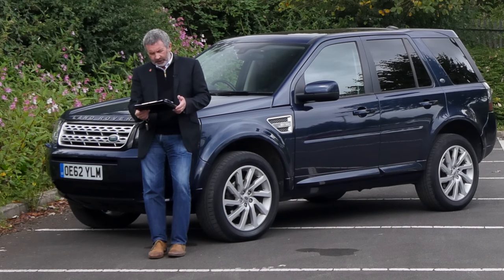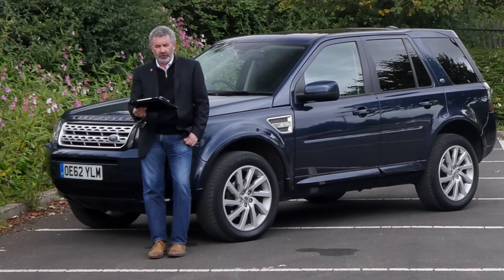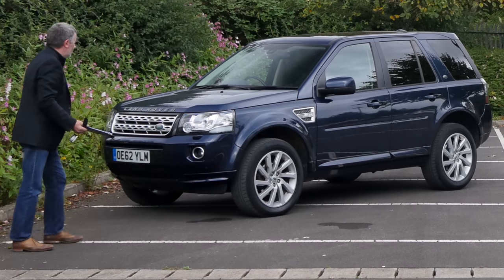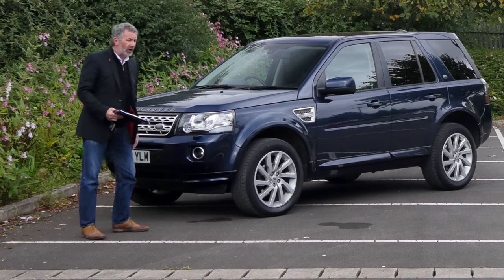It's MOT'd until the 13th of the 6th 2019. 6 months road tax will cost you £137.50 and 12 months £250, so that's not too bad. It's finished in metallic blue. We've got xenon headlights. You've got the daytime running lights and also headlamp wash.